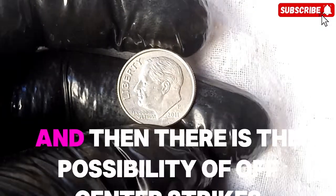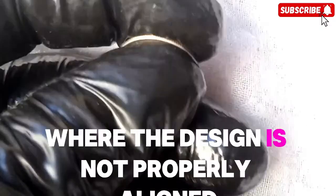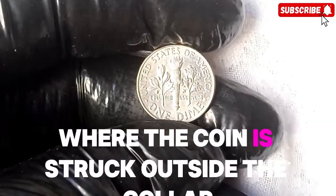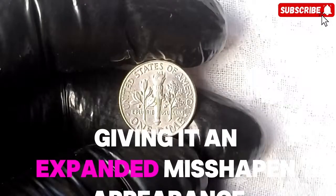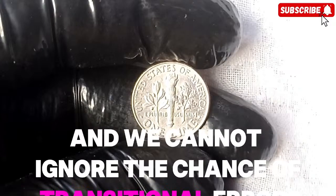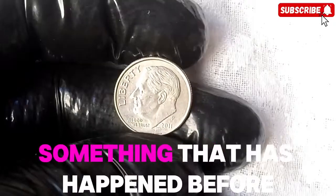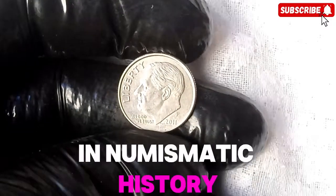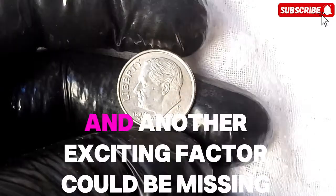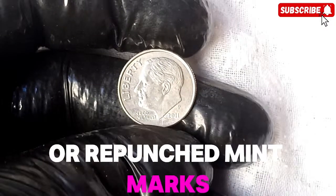And then there is the possibility of off-center strikes, where the design is not properly aligned with the planchet, resulting in a visually striking and rare error, or a coin struck outside the collar, giving it an expanded, misshapen appearance. And we cannot ignore the chance of transitional errors, where a coin might have been struck on a planchet intended for another denomination or year, something that has happened before in numismatic history and always causes a stir when discovered. And another exciting factor could be missing mint marks or repunched mint marks, both of which are incredibly collectible.